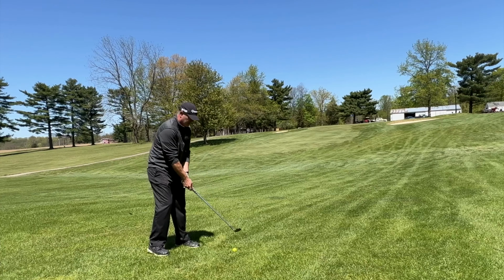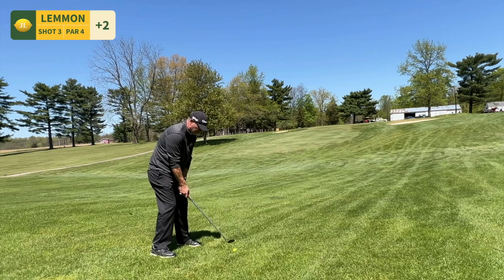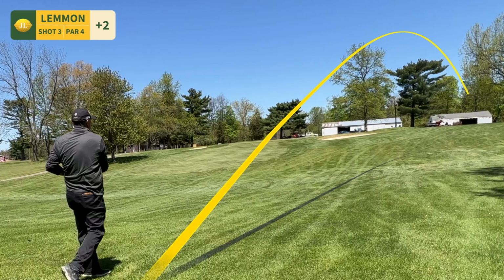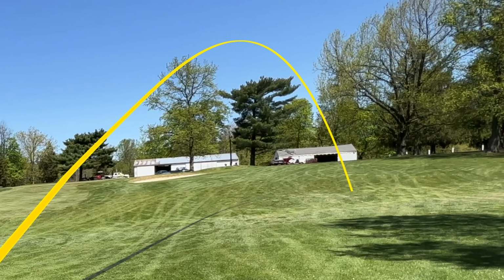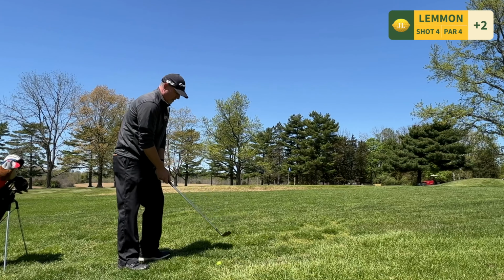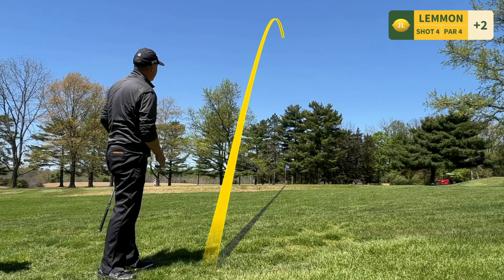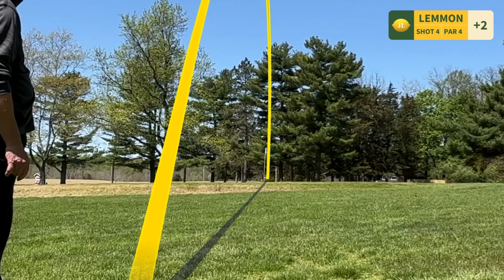All right, nice chip out, got through the trees, got 80 yards left. Gonna hit a 56 degree wedge. After a terrible wedge shot in, I've left myself with about 30, 35 yards in over a bunker. Difficult shot to get close.